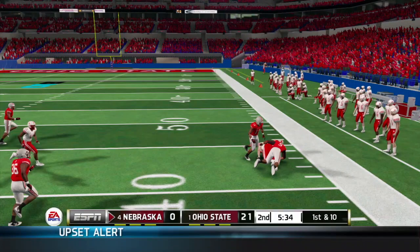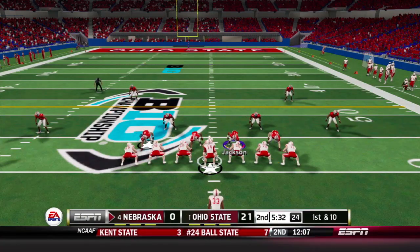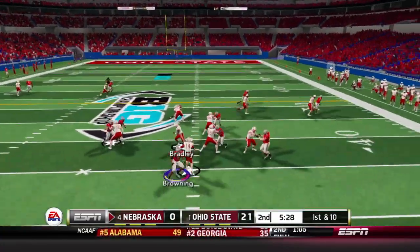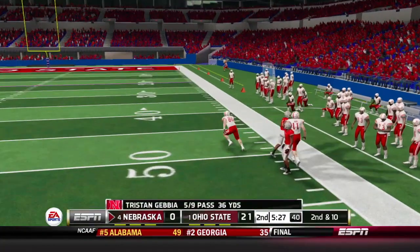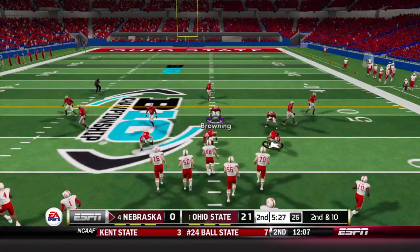Caught, and that's a first down. Gets rid of this one. The defense got some pressure and forced a bad pass. So it's second and 10. Ball on the 42-yard line.